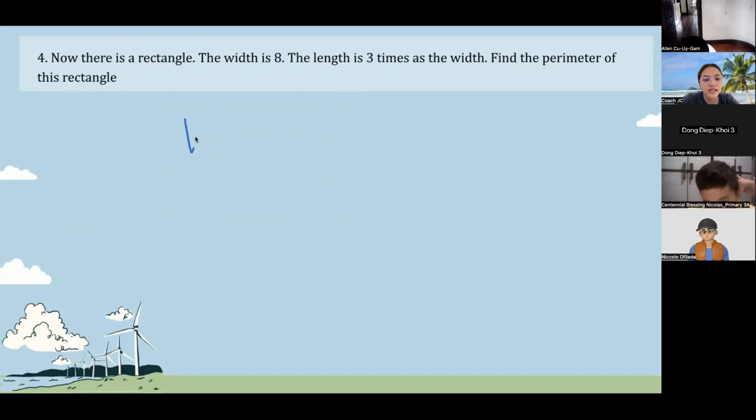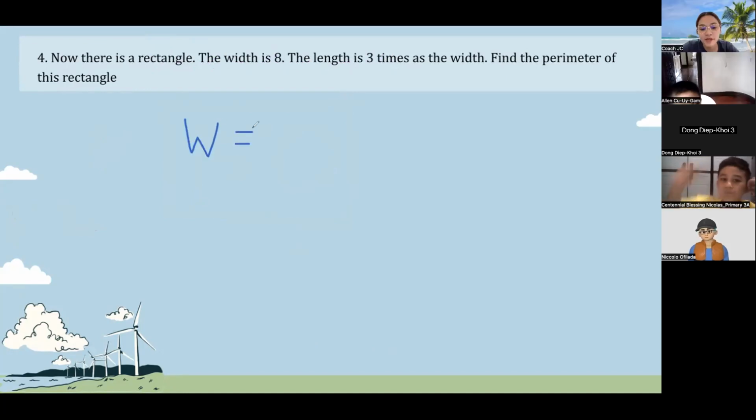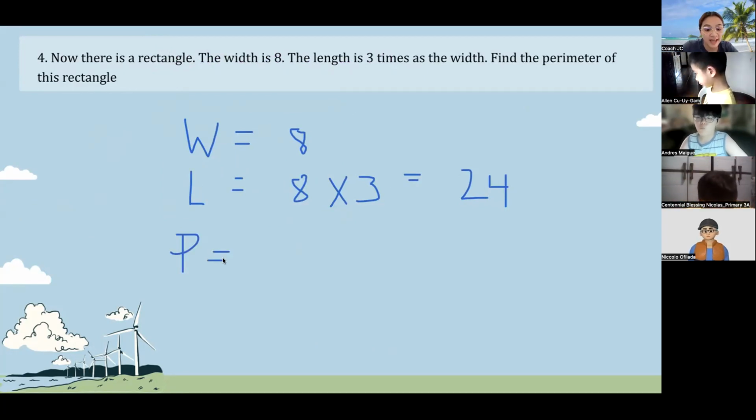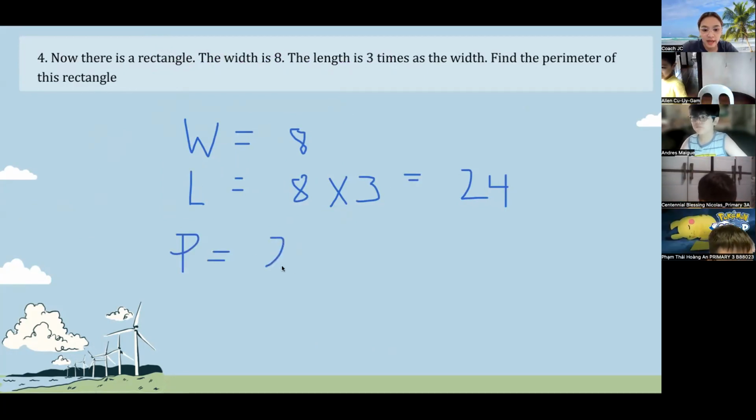Okay, the width is 8, right? Now it says that the length is 3 times the width. So that is just 8 times 3, right? Which is basically 24, right? And for us to get the perimeter of a rectangle, that's just basically adding all four. The answer is 64. Yeah, okay.